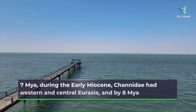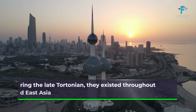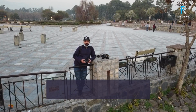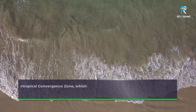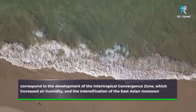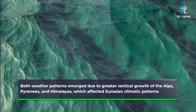By 17 Mya, during the early Miocene, Channidae had spread into western and central Eurasia, and by 8 Mya, during the late Tortonian, they existed throughout Africa and East Asia. As Channidae are adapted to climates of high precipitation with mean temperatures of 20 degrees Celsius, their migrations into Europe and Asia correspond to the development of the intertropical convergence zone, which increased air humidity, and the intensification of the East Asian monsoon. Both weather patterns emerged due to greater vertical growth of the Alps, Pyrenees, and Himalayas, which affected Eurasian climatic patterns.